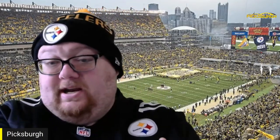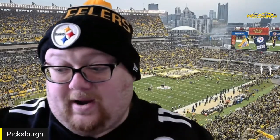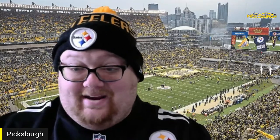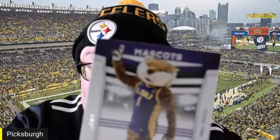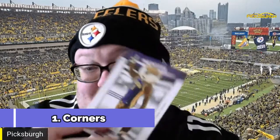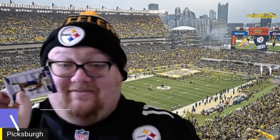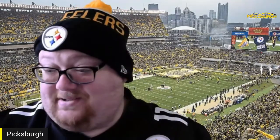And let me just show you a little bit about what they're going to be looking for when they go to grade these. So the first thing that they look for, and this is the easiest thing to identify, let me show you on this card right here. First thing they're going to look at is corners. And you can tell that this corner right here is dinked to heck, guys. So any cards that you see that have any kind of corner issues, throw them out. You don't want to mess with those.